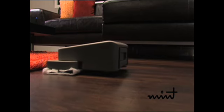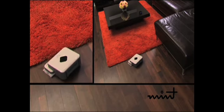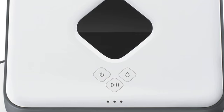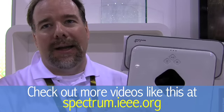Still, Evolution keeps this complexity hidden from the user. Mint has just three buttons, one for power, and the other two for selecting the cleaning mode. We really wanted to make it an appliance experience, so if you look at the product, it looks much more like a dishwasher than it would be a toy or a gadget.